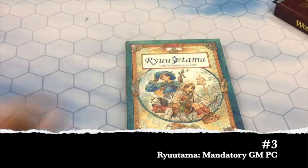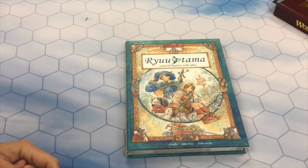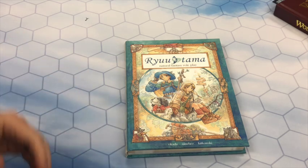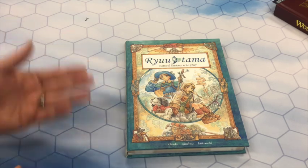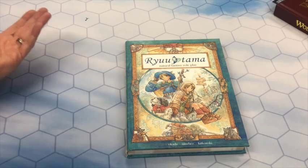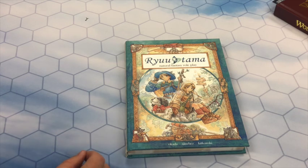Coming in at number 3, I have Rutama. Now, this is a game about ordinary folks going on their life quest. Everybody is compelled to go on an adventure and find the world around them and settle in a new area. And the name of the game actually means dragon egg in Japanese, as I understand it. The characters tend to be merchants and tradespeople, and it plays out kind of like a JRPG computer game.